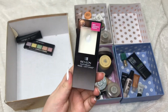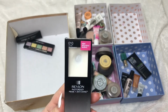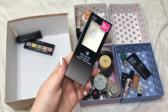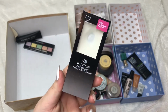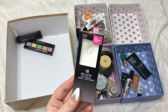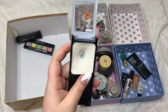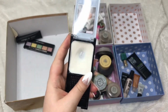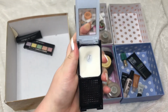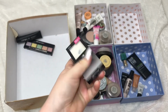Next I have this, which is the Revlon Photo Ready Prime and Anti-Shine. I used to like this, but now I just feel like it makes my skin feel too claggy, and I really don't like the feel of it, but I think I might keep it just in case I want a really heavy duty primer, because it is really good for that kind of thing, and it's like a balm consistency. There is quite a lot though, so what I might do is put it in my testing actually, see if I can get to terms with it a bit more, and if not, just give it away because there's no point keeping it if I'm really not going to use it.